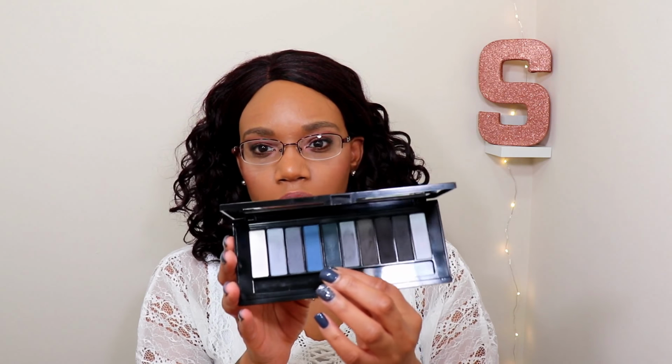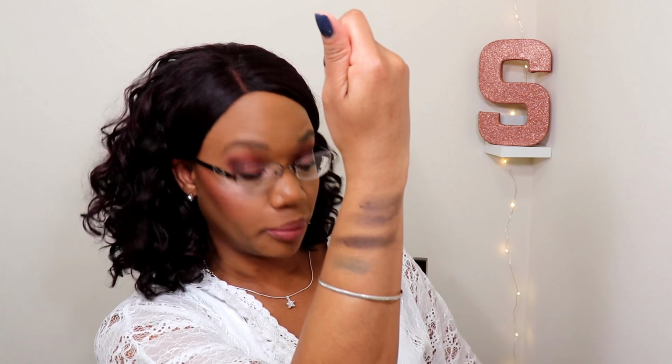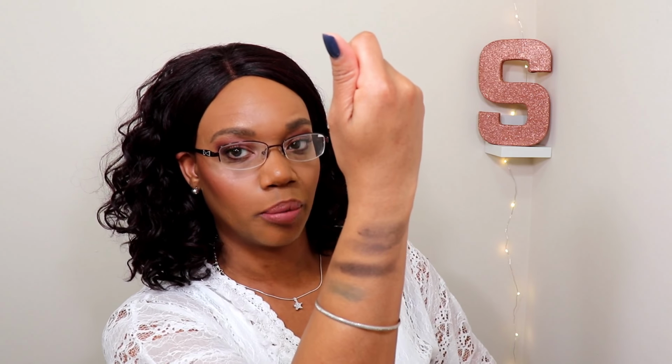You do also have this dark bluish turquoise teal color here. This color is okay. It's not quite as patchy as the other two, but it's not very pigmented, so you can apply it and get a smooth application, but unfortunately the application is just not as potent as I was expecting it to be.